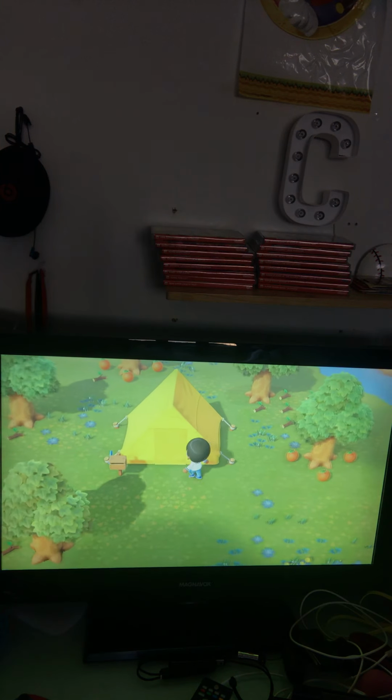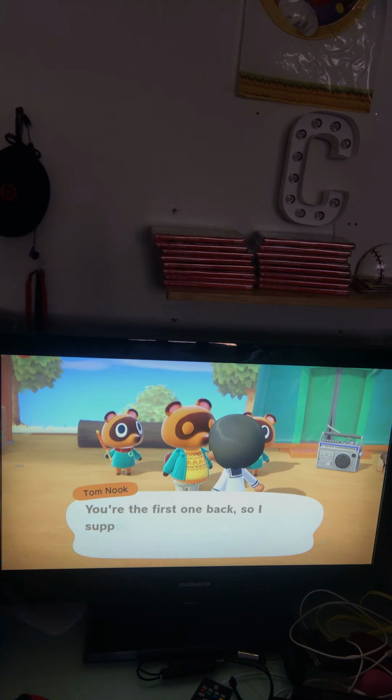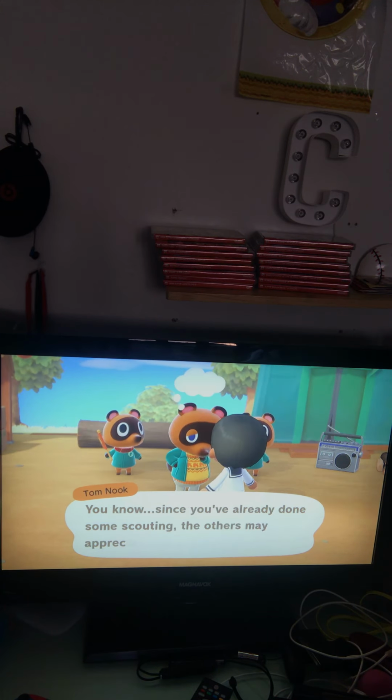Alright, you know what? Whatever. Why is there so much stuff falling? Alright, I'll just go into my tent and see what happens. Can you go in the tent? What the heck? I already talked to this dude. Why? Alright, what do you want now? Yeah, he says the same thing. What the heck do they want, you little Dumbo?